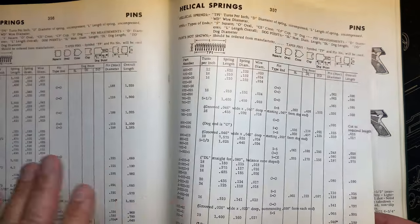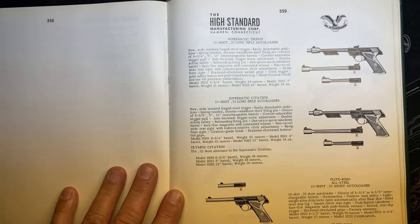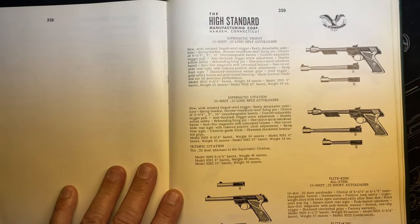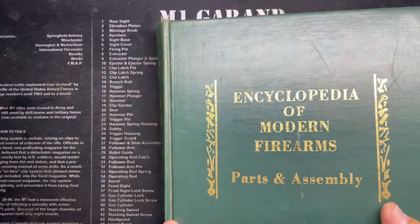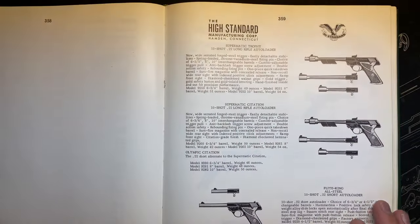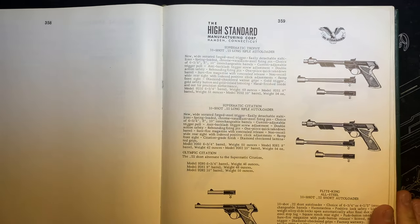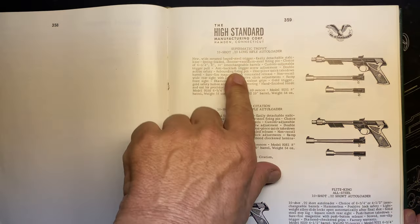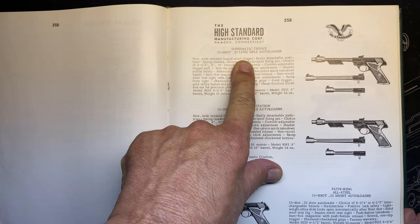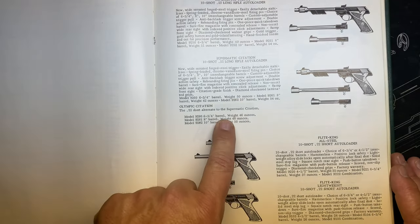So this is where High Standard starts here. Yeah, I guess so. So in our Brownells Encyclopedia, let's see what we got here. We got glossy pages. Here's the Brownells Encyclopedia. Let's give them a little bit of credit. Awesome book. It's the only book I've been turning to lately on this channel, right? So you could see they're breaking down different models here.